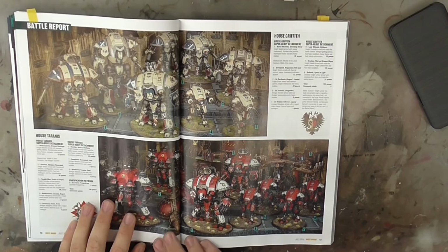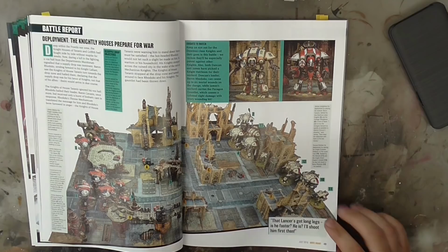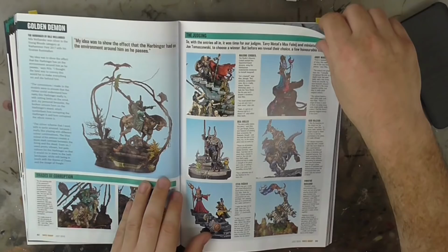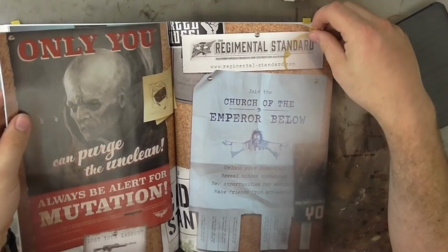It is a good read to go through all that, and they've got the whole city look, and it's a pretty good battle, as you can see, and there are several pages on that battle report. Also, you've got your usual golden demons and that kind of photography going on, which is rather cool, and collecting armies, that sort of stuff.